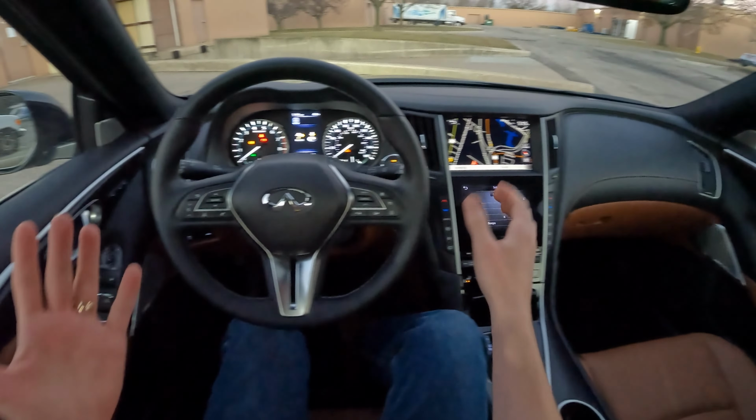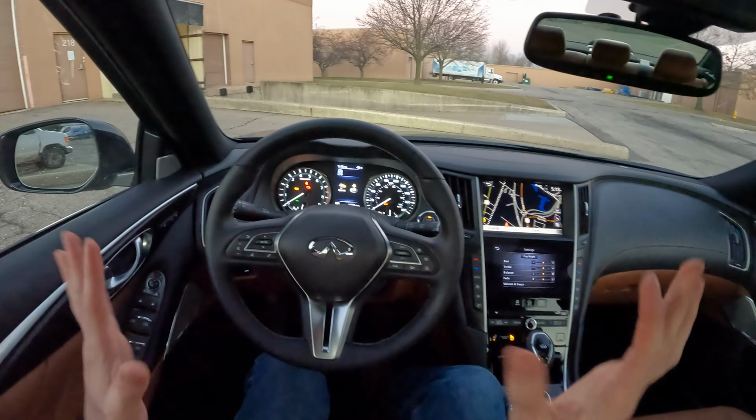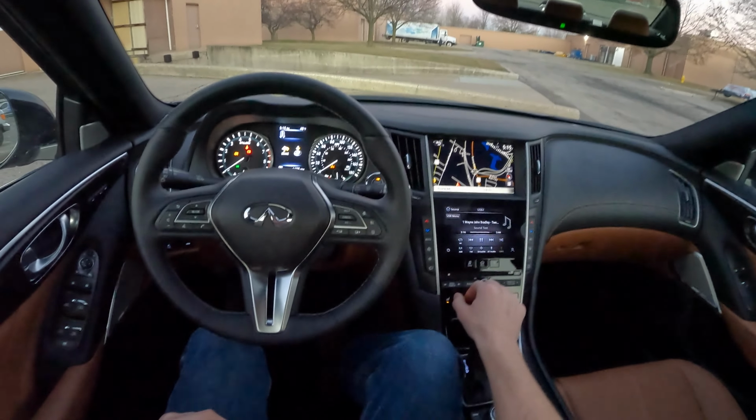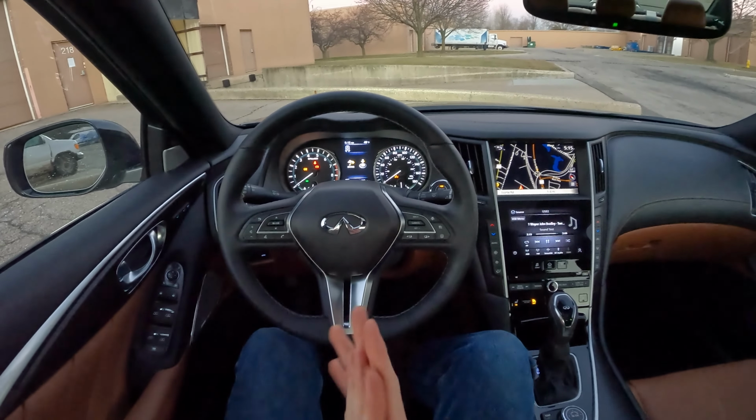So surprising not to see any sort of mid-range adjustment there, or even a Bose center point, something to create and turn on and off, sort of a 3D surround sound effect. But that's what you get here in the Q50.